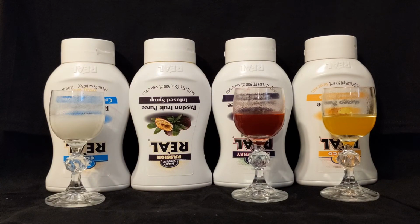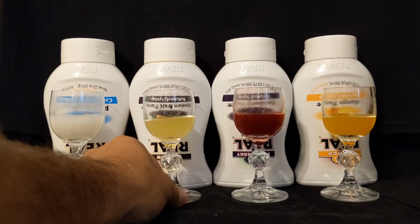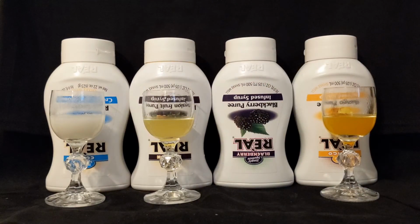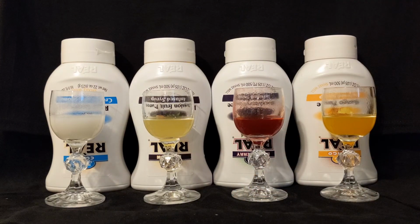It smells more like passion fruit now in a cocktail, but taste-wise, it's light. It's definitely light. It does taste like passion fruit. It's just a light taste of passion fruit. And passion fruit can be very sour and overpowering, so I'm wondering if that's why they did it that way. Whereas when you take the blackberry, take a sip, it tastes just like blackberry.